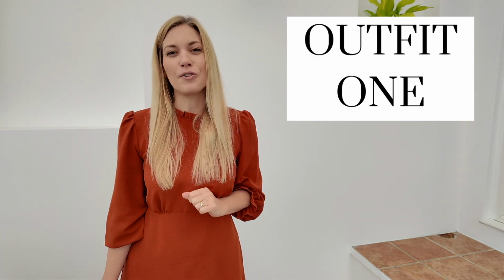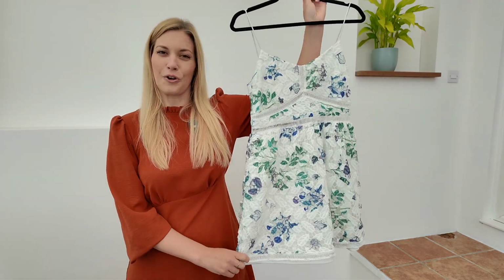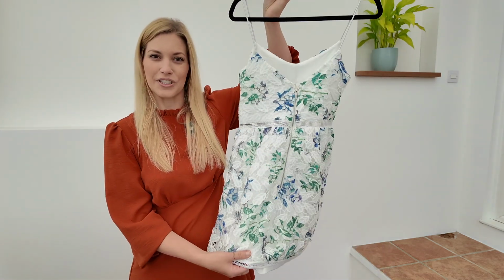So outfit number one for the Friday, I wore this cute little crochet dress, which I've actually had for years. I wore this to a wedding in Sorrento years ago, and as you can see, it was actually a midi style dress, but I ended up removing some of the length of the crochet to create the mini dress which you see here in the photo.